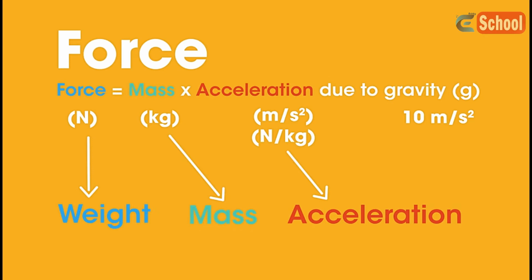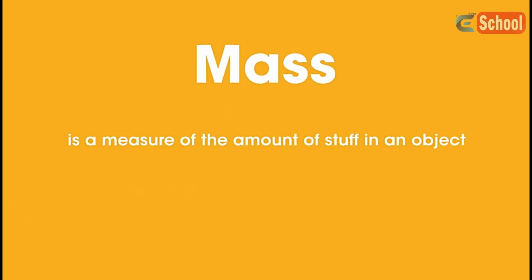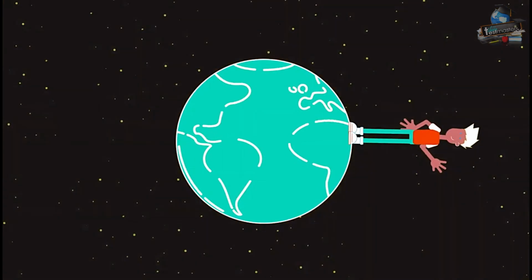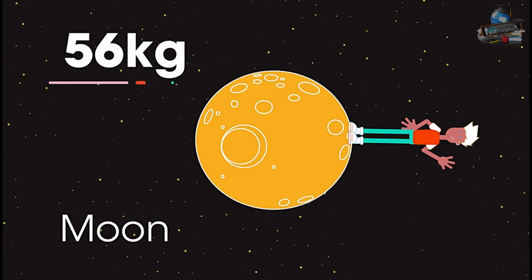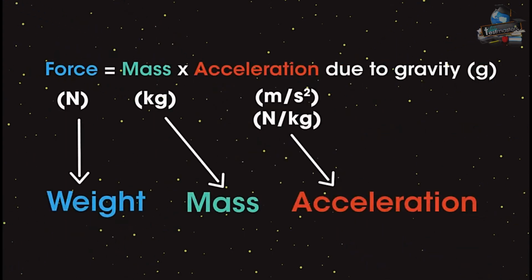Okay, back to mass and weight. Remember that mass is a measure of the amount of stuff in an object and gives a measure of how difficult it is to get moving or to stop it. It never changes. For example, my mass on Earth is 56 kilograms. On the moon, I would still have a mass of 56 kilograms. The acceleration due to the Earth's gravity is measured in meters per second squared, or it can be measured in newtons per kilogram, as it's a force exerted on a unit mass.